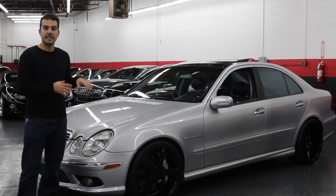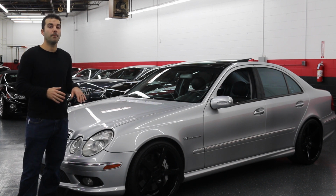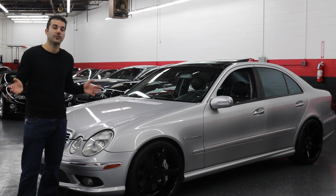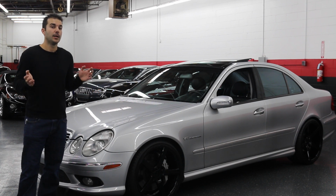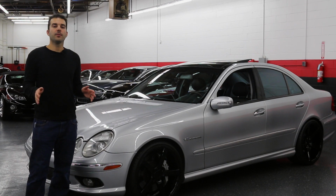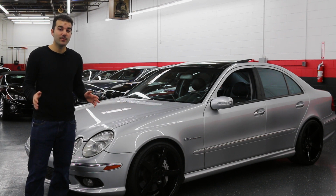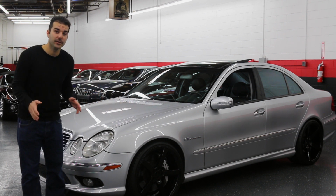But what really makes this car special is that it's a gas engine E55. Most people did not buy this car to commute hundreds and hundreds of thousands of miles. But this guy did. All right, so let's get into what you want to know. How many miles does this E55 have on it? This car has 401,000 miles, not kilometers, good old American miles.